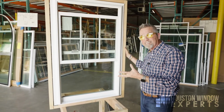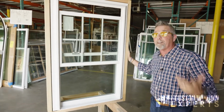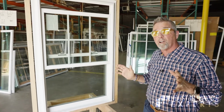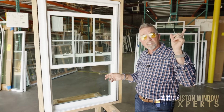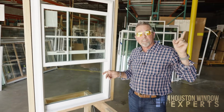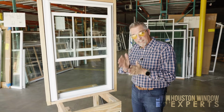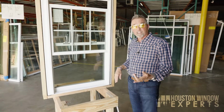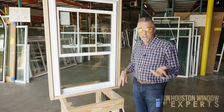Double strength glass, really strong glass, is standard on this. This is not an upgrade. Some companies charge an upgrade for double strength. This is double strength glass as standard. They also make what's called an offset glass option, which, if you watch my video, I've got a video right here about sound reduction windows. Check that out. You'll see in there, you can learn about sound reduction being done by using offset glass. So they have an offset glass. They also have a laminated glass option, which is like the kind of glass you'd use for impact ratings for hurricanes and storms and for security and safety.